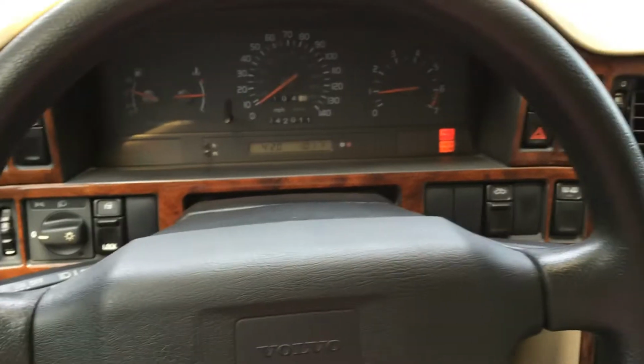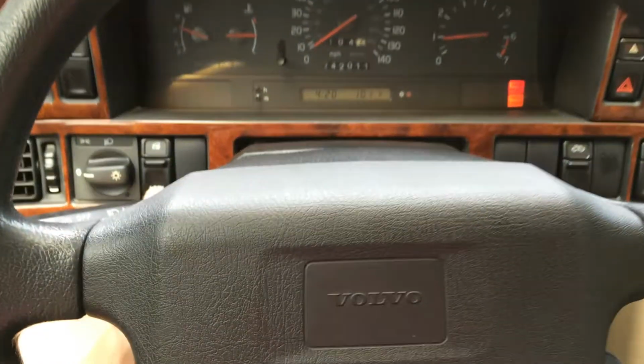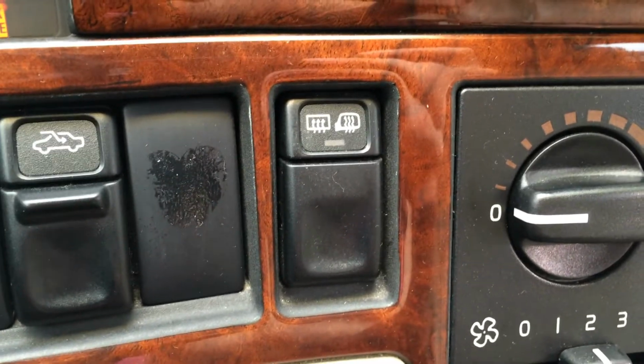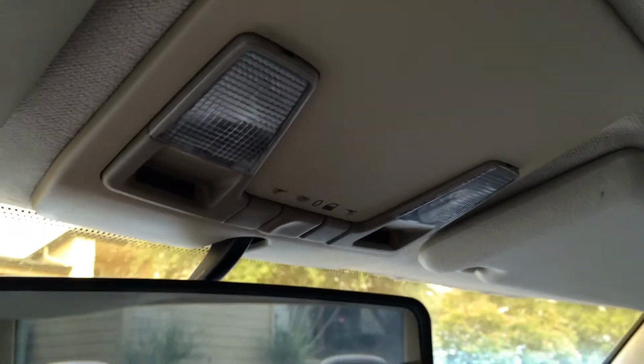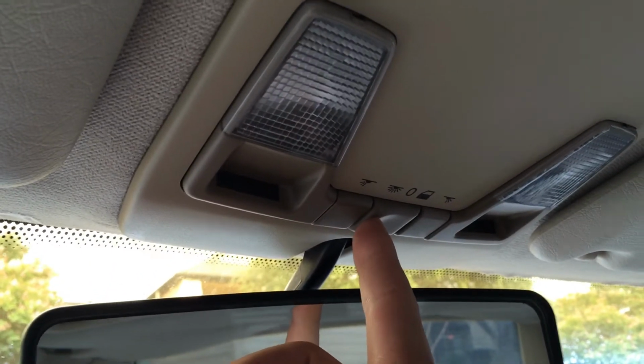This is kind of weird. There's only one door lock switch in this entire car, and it's right here. I get rear defrost and mirror defrost, but only at the same time. Never one or the other. I actually really like this switch. This is a very well thought out switch. It's the switch that turns on all the lights in the entire car.